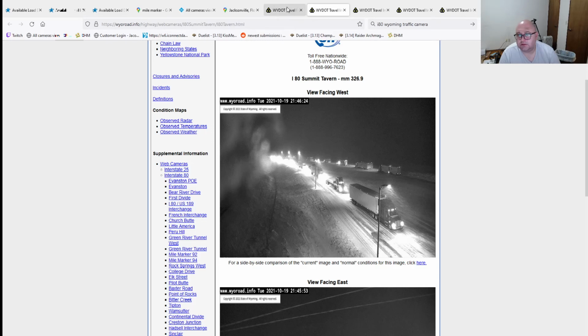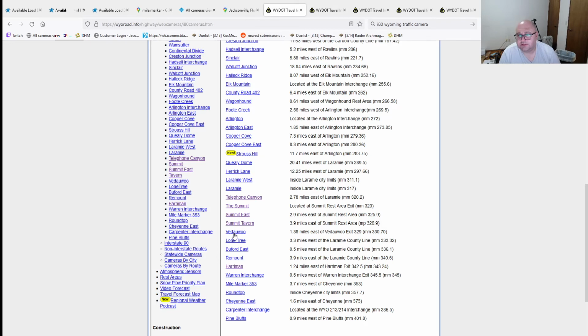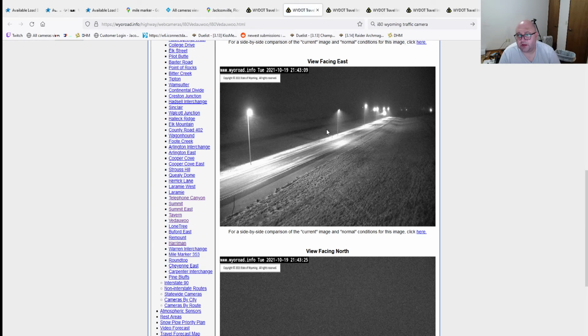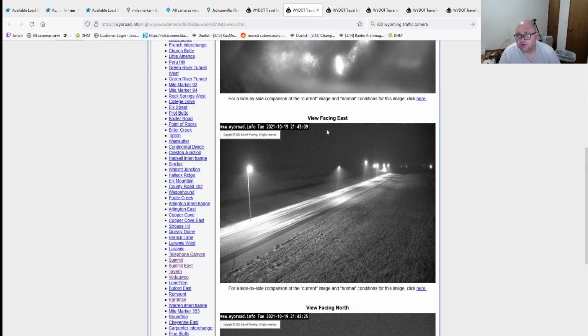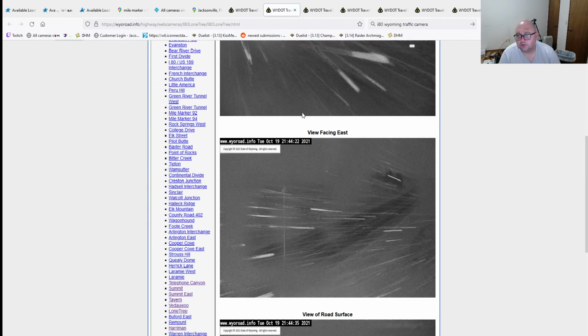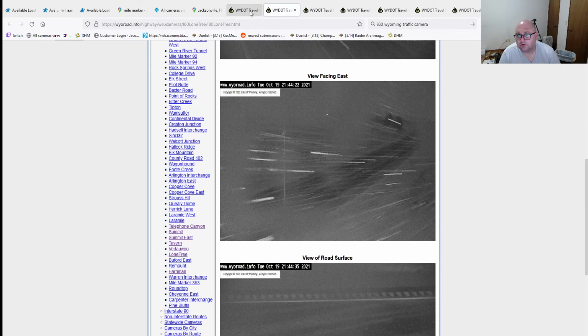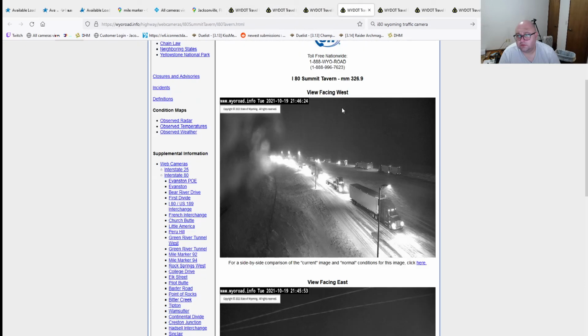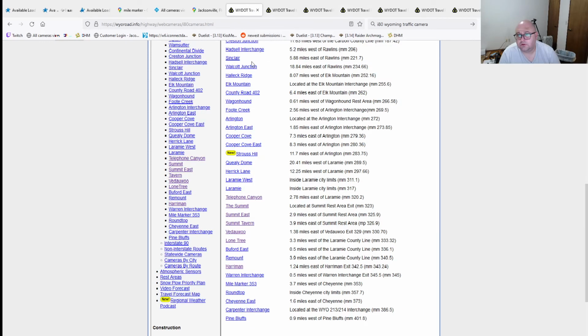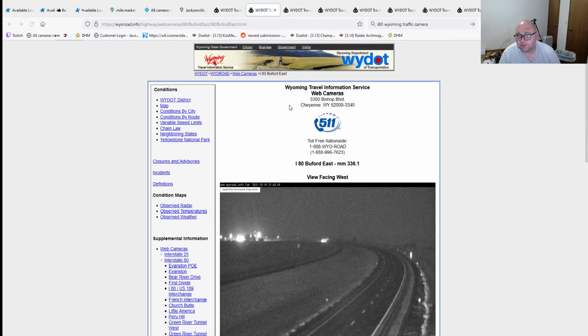Let's see, that is Summit Tavern. I think they might have the road closed. Huh. There's like no traffic anywhere except right there.